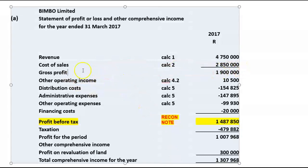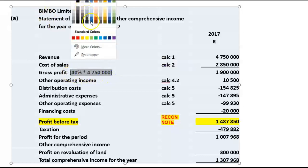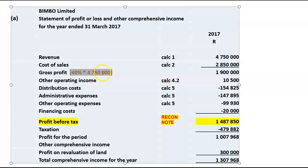My gross profit being then 40% of my sales figure. Oops, I do the same as what you do in your test, and then you add a 0 or you omit a 0, and that is just one big mess. Don't do that. Write your figures properly. After every 3 there's a space. You were taught this, I think, in nursery school already. So if I take 4,750,000 times 40% gives me 1.9 million, and that equals my gross profit.